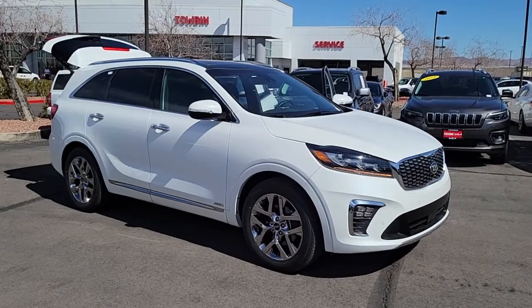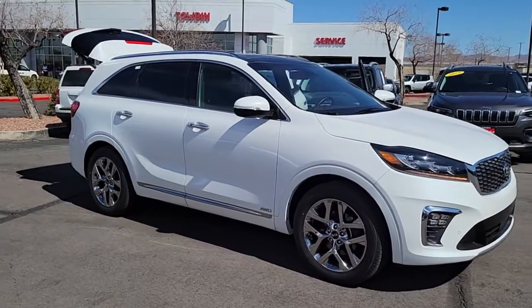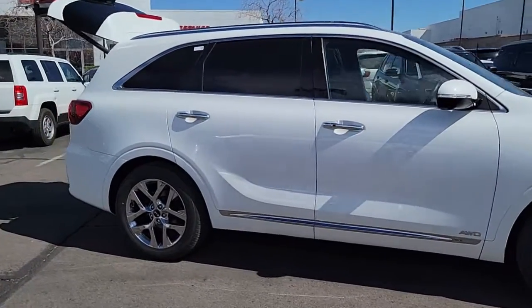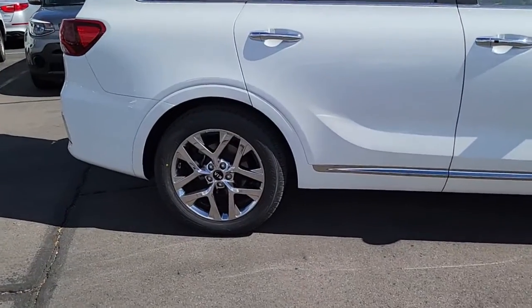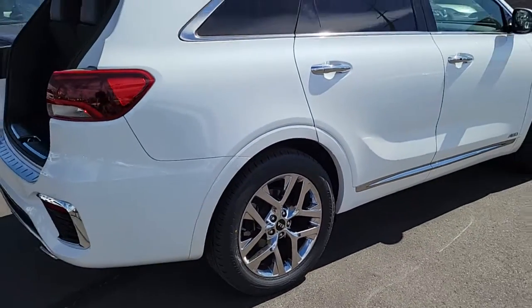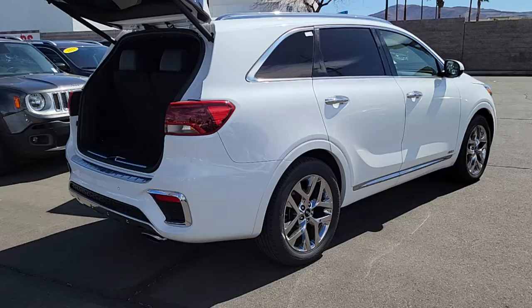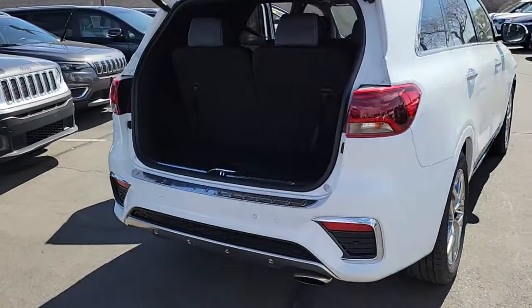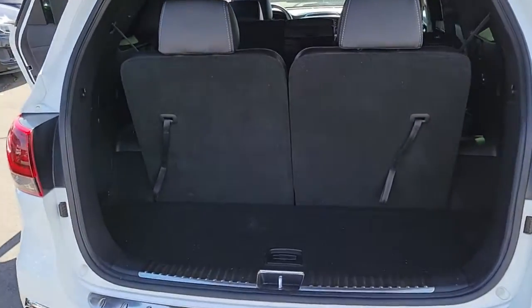Go home happy with the 2019 Kia Sorento. With less than 15,000 miles on the odometer, this vehicle stands out from the rest. Take a closer look at this stylish Sorento, a smooth-riding road trip cruiser. This midsize crossover offers a versatile interior layout with three-row seating, standard infotainment system, and advanced safety features.